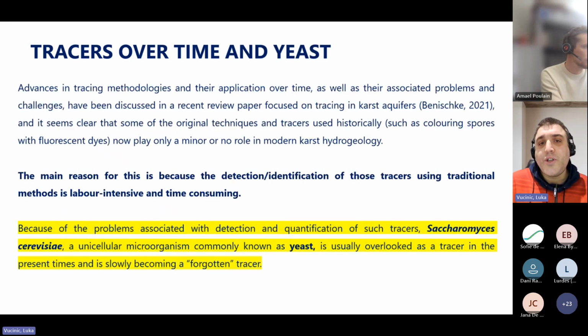So the new review paper that I mentioned is by Danish, and it was published in 2021. If you're looking for more up-to-date information about all the types of tracers that people used in the past or you might use, that's a really good publication to go to. And this is where I realized that yeast and coloring spores with fluorescent dyes play only a minor or no role in modern karst hydrogeology because of the issues that I've mentioned: the detection and identification of those tracers, and the labor-intensive and time-consuming aspects of the work. So yeast became forgotten, and we know it's good.